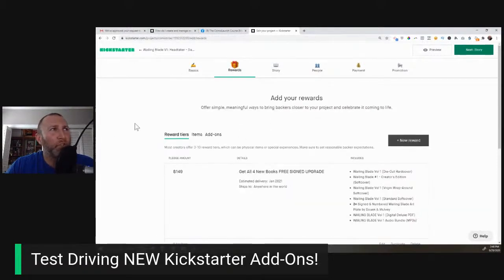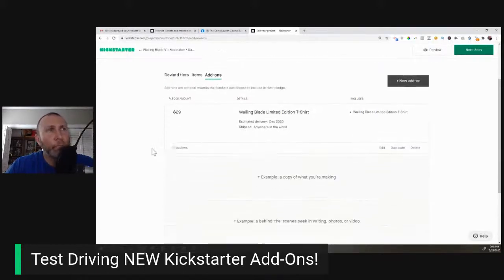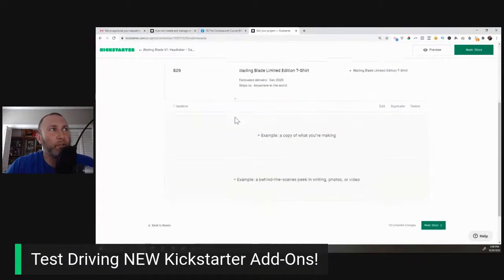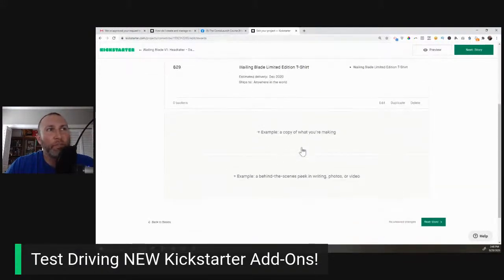And in the rewards section, you'll see that now there's sort of 3 tiers over here. There's the rewards tier, there's the items, and there's the add-ons. And all of these things work together. Items will actually show up in both rewards or add-ons. But if I click on my add-ons tab, you'll see that you now have the ability to create new add-ons over here. They sort of start you out with some examples of how you might do this.